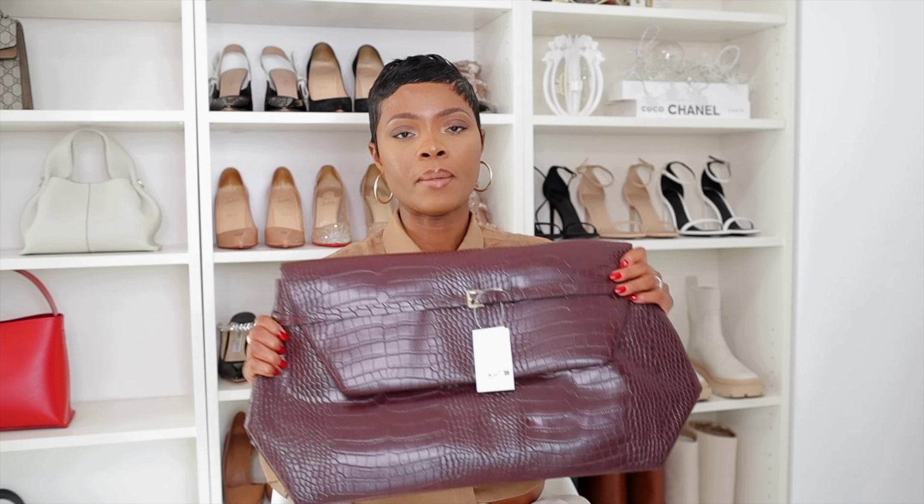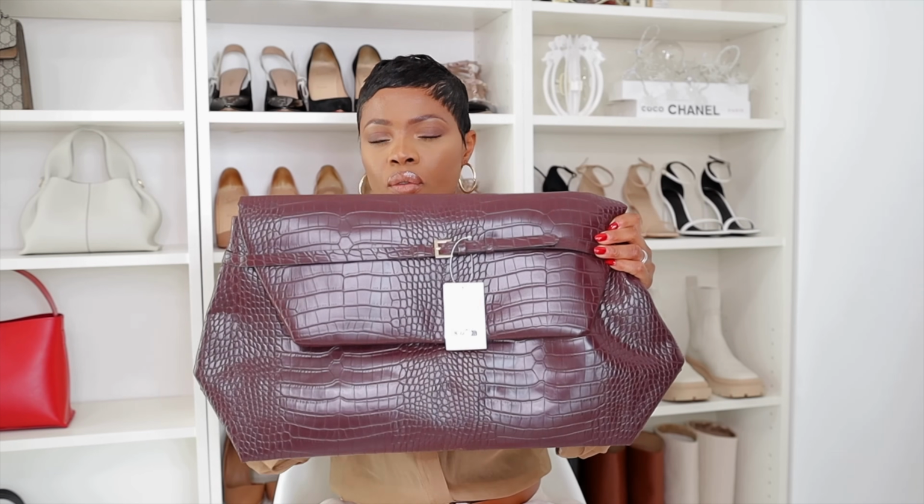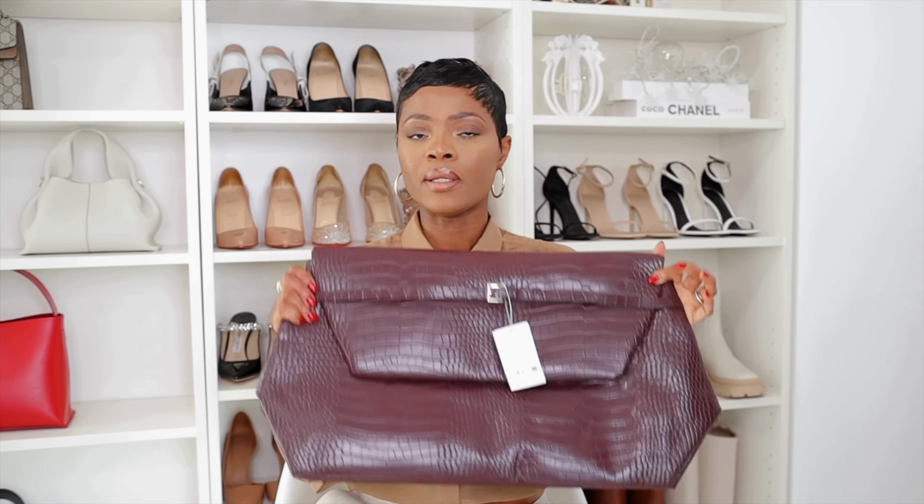This is a crocodile pattern. It's pretty smooth, just a rough texture because of the pattern. Obviously it's not 100% leather, it's a coated leather, if that makes sense, but I love it. I do recommend the sizing.